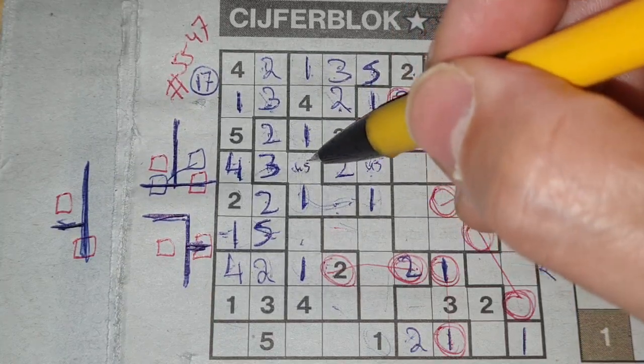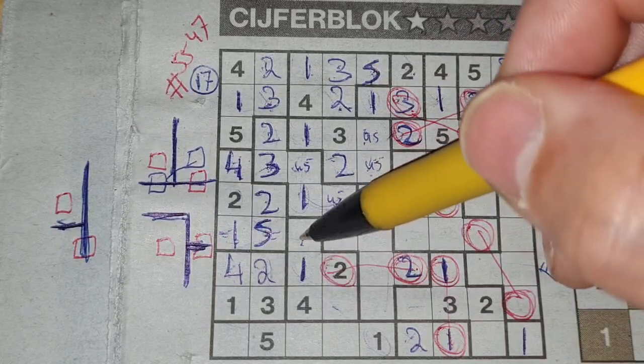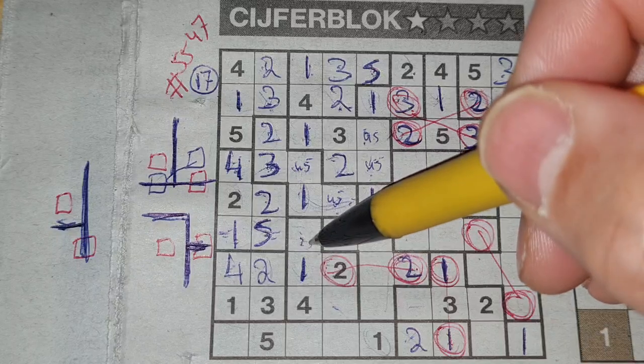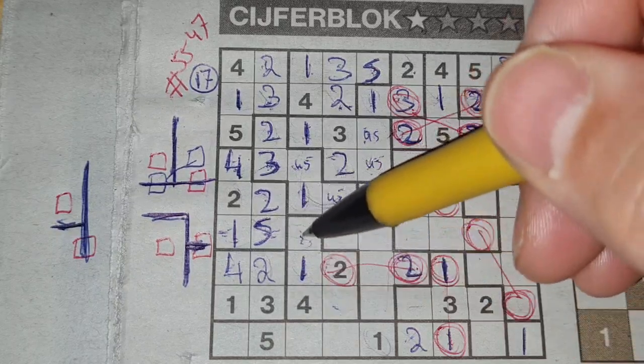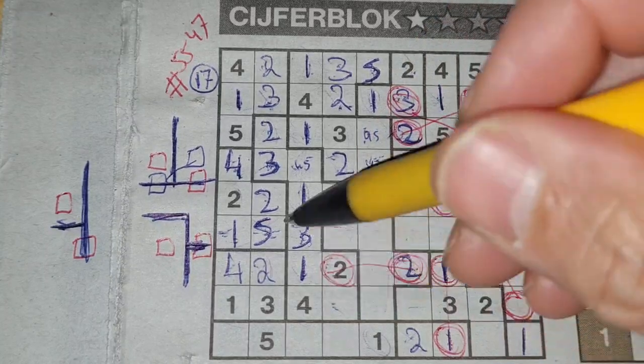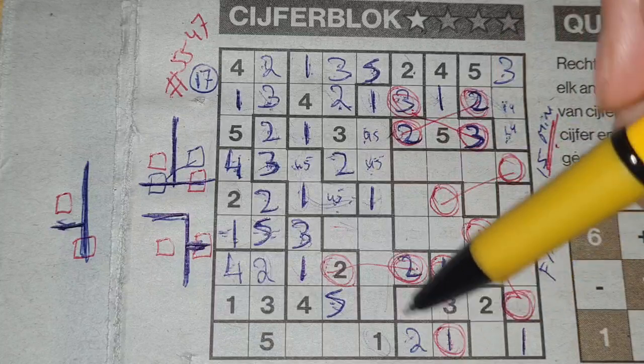Let me mark those 4 and 5. I think this box should be a 3 because it can be 1. Can be 2, should be a 3, can be a 4, we have a 4 in the same area, and can be a 5, yes, definitely a 3. One box left in this area for number 5, alright.